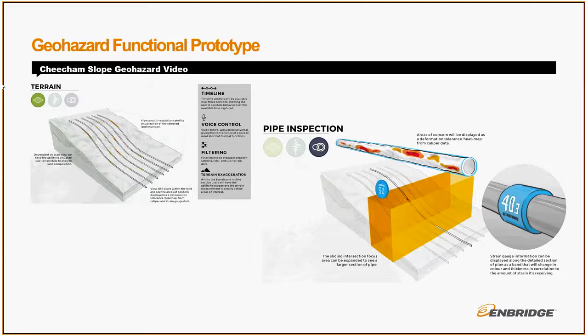Now, the pipeline inspection, as you see it there, we can call up and time slice all the different segments of the pipe from left to right, slide that intersection, and then focus a couple of people on that particular area. The great thing we found by doing this initially is we really focused our subject matter experts, who have a PhD in material science or failure rates and all that, and avoided the time they would normally spend getting the data, right?